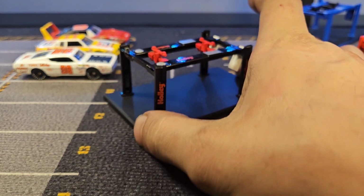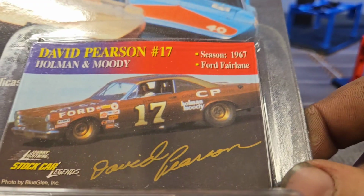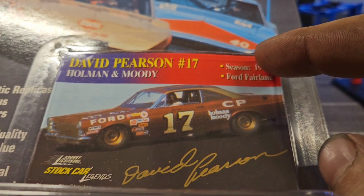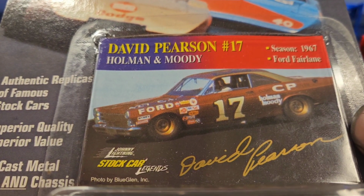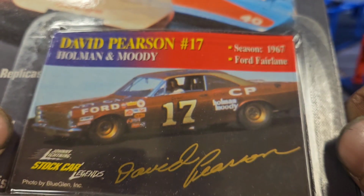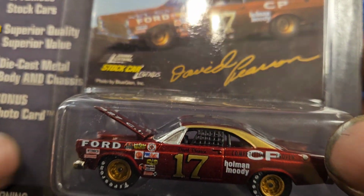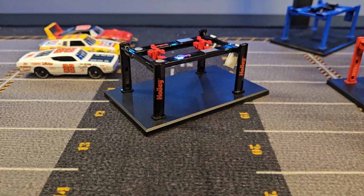All right, last car that we're opening for this video, like I said, is David Pearson's number 17, 1967 Ford Fairlane. Now, we just looked at David Pearson's other car, his 1969 Torino Cobra, so I'm not going to pull that down again, but we do have two of David Pearson's cars now. I do have another 67 Ford Fairlane, though, that I will pull down that is a very, very, very famous name, so we'll get a look at that in just a second. But let's get David Pearson's car out of the box.